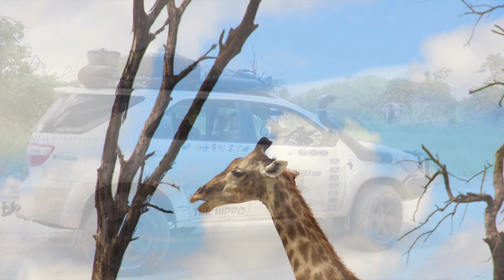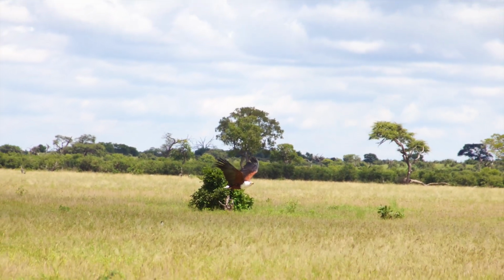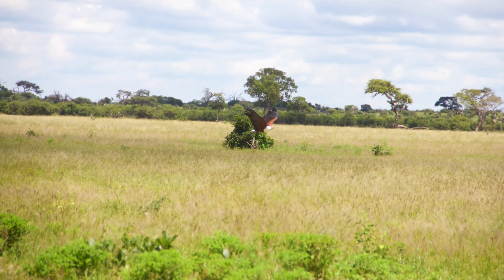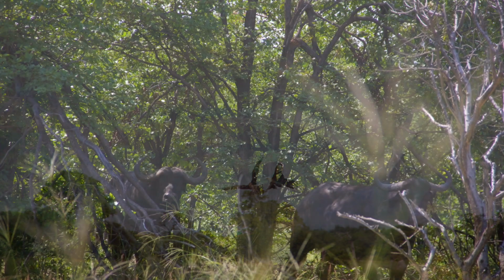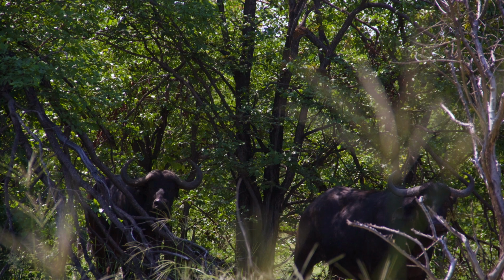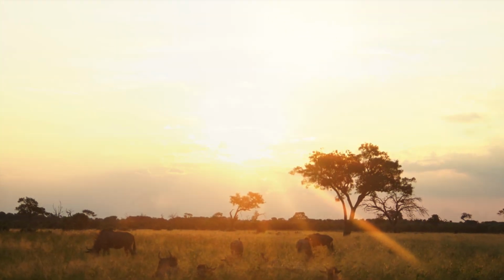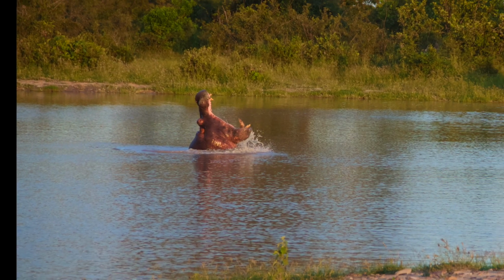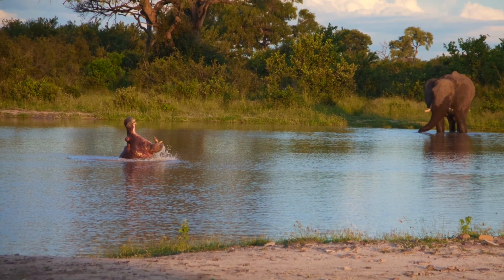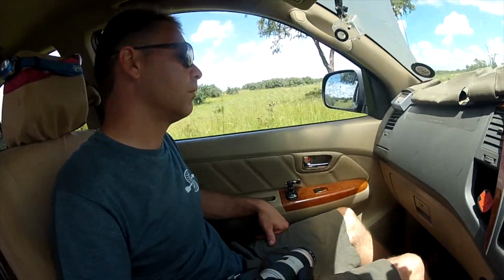Sometimes pictures tell a completely different story. Here are some of the snaps that we took throughout the day. After a jam-packed day like we've had, sometimes a power nap is all you need.